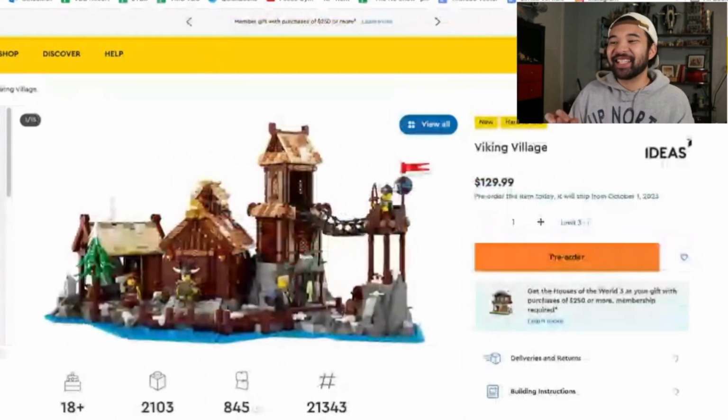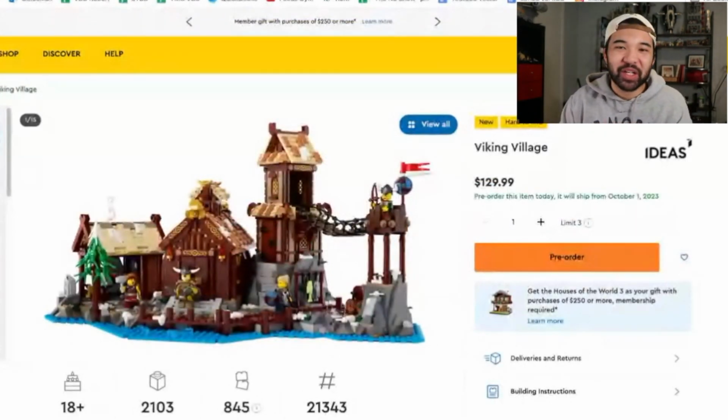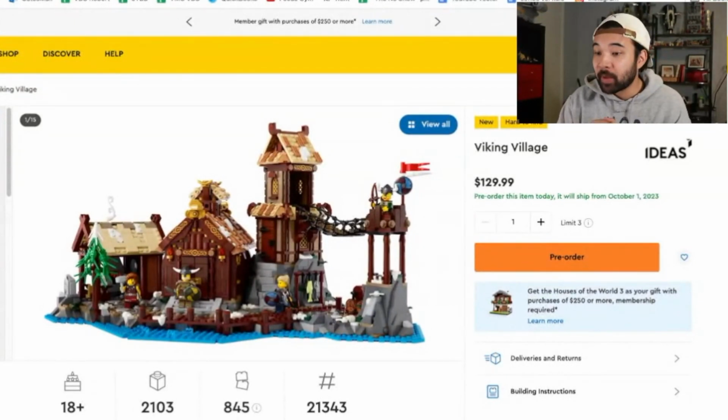The next one is the Viking Village. This is going to be $130, 2,103 pieces. For me, this is a set that I personally wouldn't have in my collection. But looking at this price and the piece count, I'm going to say that it's on my wanted list for the future. Is it a set that I urgently need? Definitely not. But I think for the price and the piece count, and just what it is, I think that the minifigures look cool. I think the build in general is really, really awesome. This will definitely go on my wanted list.